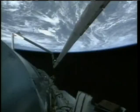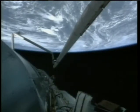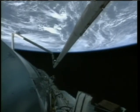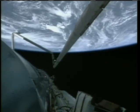And Houston, Discovery for Ku. Ku antenna is deployed and moving on to the activation. We copy. Thanks for the status, Soichi. Houston, Discovery for Ku. Ku activation is complete. We copy, Soichi. Thanks.